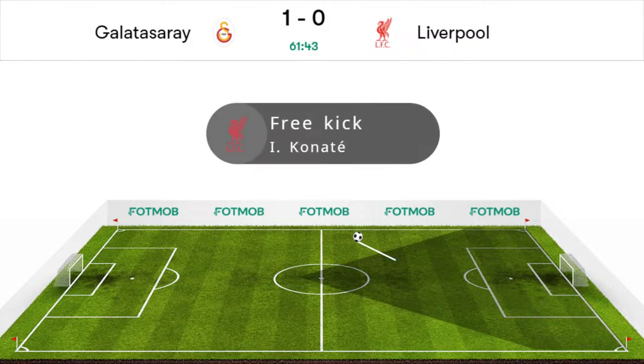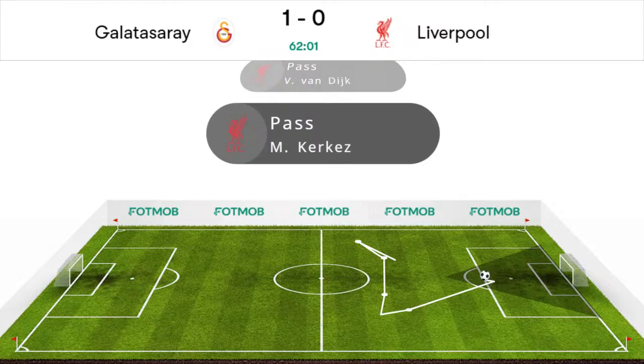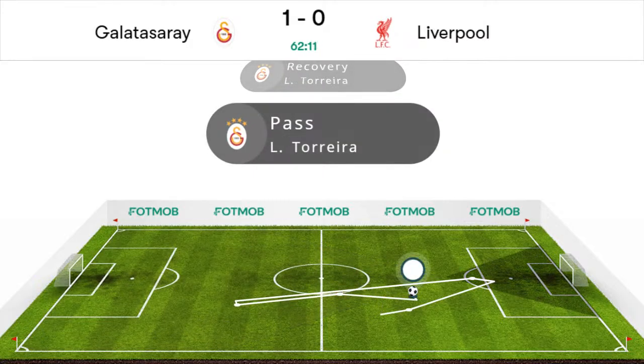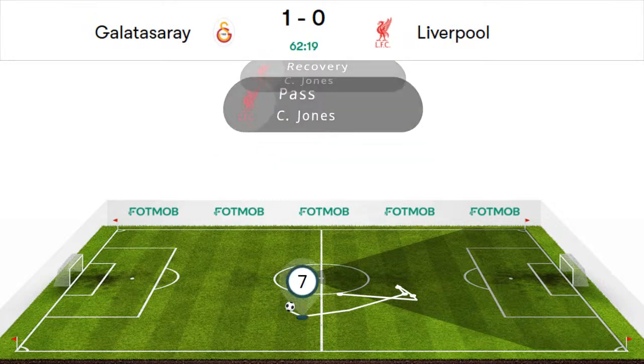And Liverpool now are going to ring the changes. I tell you what, it's not bad to have options like Mo Salah and Alexander Isak on the bench to come on for the last half an hour when you need an equaliser. It's going to be a triple change. I think Connor Bradley is also going to come on. And indeed, the Northern Ireland international comes on.